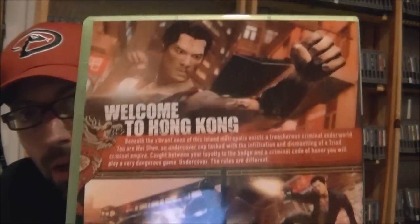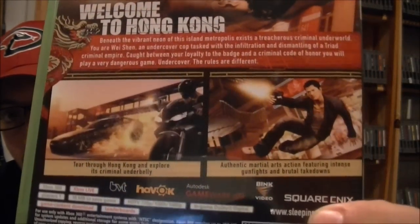Basically, if I were to give the best description of this game, it's as if Grand Theft Auto and Yakuza had a child. You take the best parts of Grand Theft Auto, the open world, the carjacking, the crime, the police chasing after you, and combine it with Yakuza, which is the hand-to-hand combat, beat 'em up style, if you put it that way. You mix those two together and you have Sleeping Dogs. It's almost like the illegitimate child of Grand Theft Auto and Yakuza.